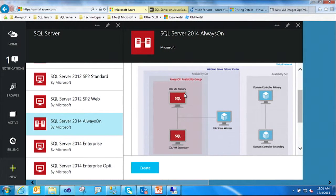You get 2 SQL Server replicas, one primary and one secondary, right? These are part of an availability set. Always On, for people who are familiar with it, is based on Windows Cluster. So Windows Cluster is the high availability solution that we have underlying for many Microsoft solutions, and that's one of the ones that we use here.